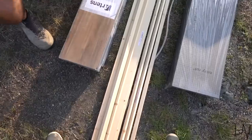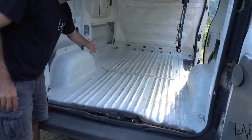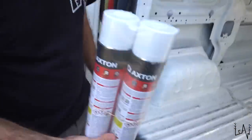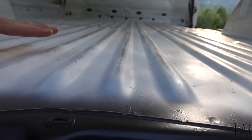Hola. We have some floor here, some insulation panels, some wood, and this plywood will be the first one we have to install. We will have to cut it all in these weird shapes in order to put it there. After cutting all the plywood, we will be ready to spray some foam that will fill up all this gap. You can see there is all this gap.